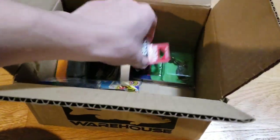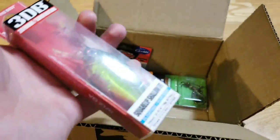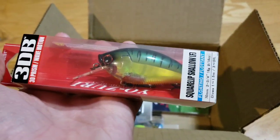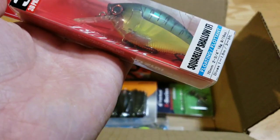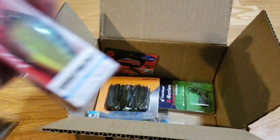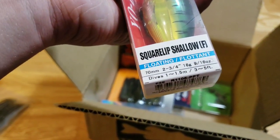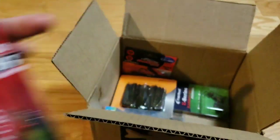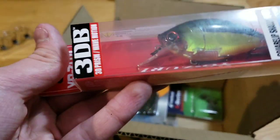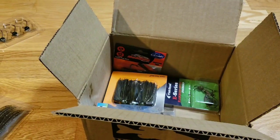Pardon me. Next bait, like I said, I got another square bill from Yo-Zuri. One's a really nice color. It's the Fire Tiger. I really like Fire Tiger because you can imitate perch, bluegill, lots of stuff with that. So I got a Fire Tiger in the 3 to 5 foot range diving, 9/16 ounce, 2 3/4 inch. It's like the other one I got, but just a different color pattern. And since it was still on sale and I like the build of the bait, I decided to get another one.